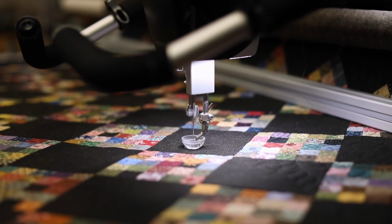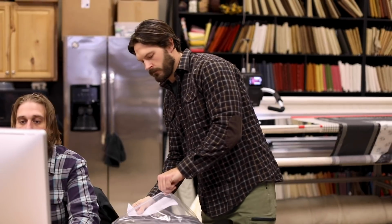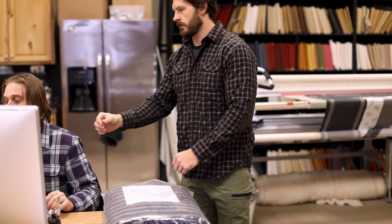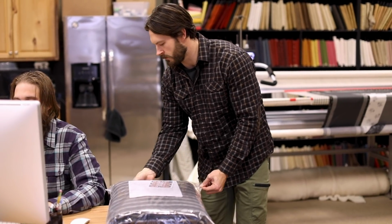We get it done and give you a call. We'll get the billing information from you. We bill after work is complete. Once the quilt is completed, we weigh it, package it up, and then we bill you and ship it insured back to you.